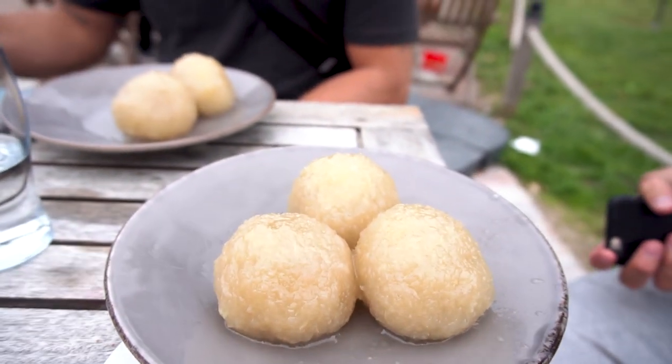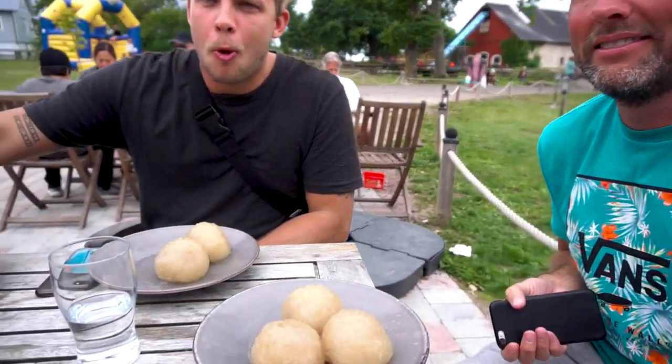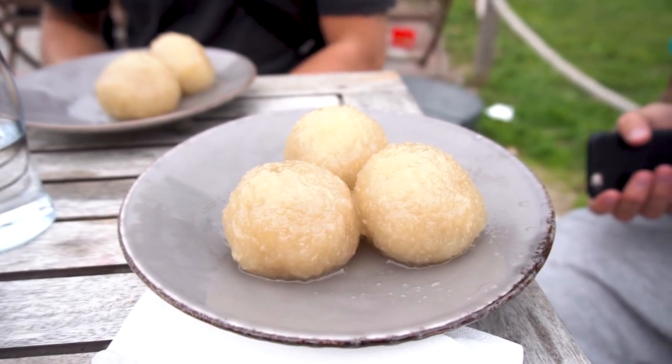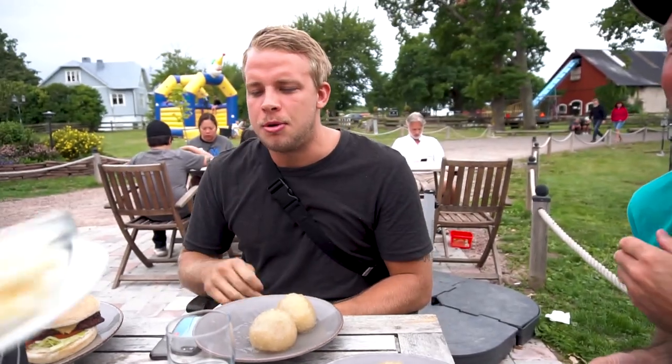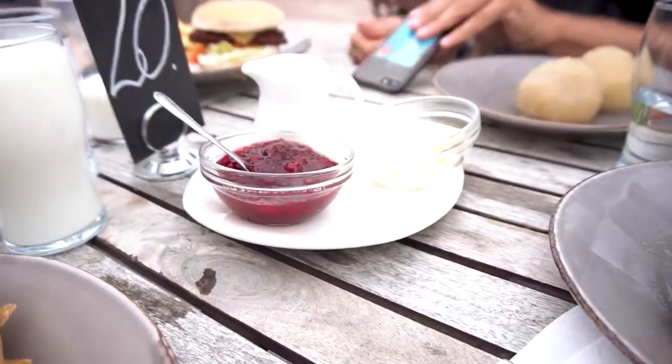So I don't eat this because it's meat inside, but. Do you like it? I love it. It's a Swedish thing, right? Yeah, it's a local thing for Öland and Småland. My grandma used to do this, but I hated it when I was a kid. But now I can choose for myself. Here comes the butter and the lingonberry jam and the cream.